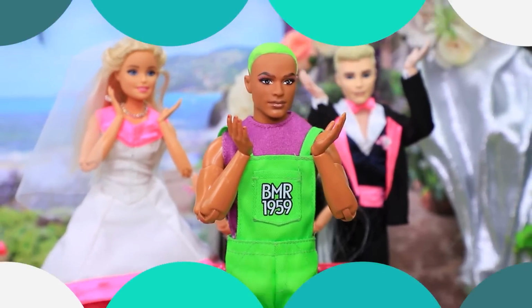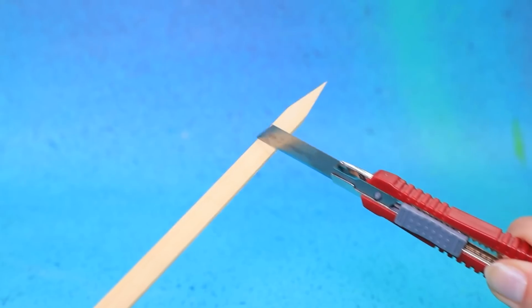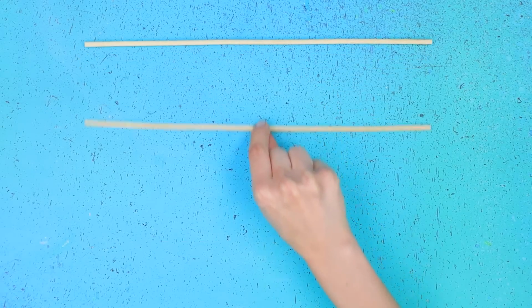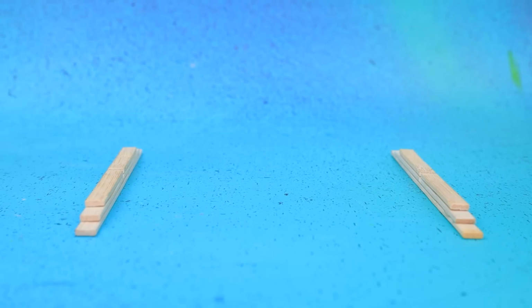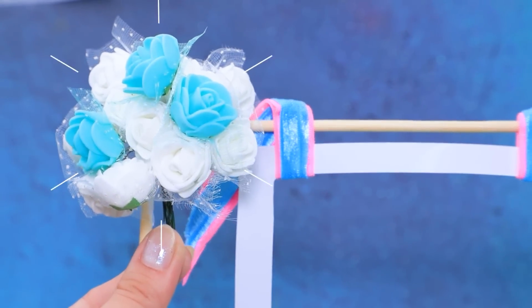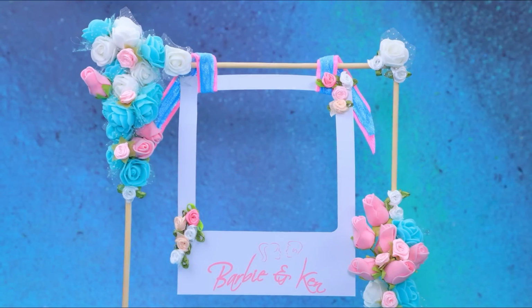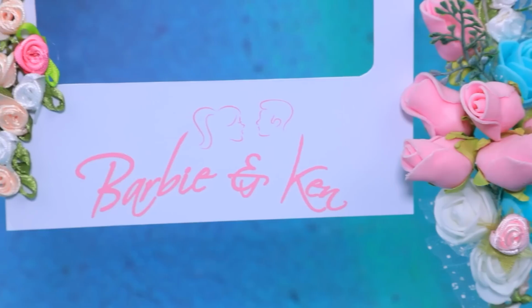Let's do it. Collect old pieces of wood. Make a frame from sticks. Let's put it on the stands. A printout of a Polaroid photograph is hanging on the ribbons. Decorate our photo zone with flowers and some greenery. A beautiful place for photos.